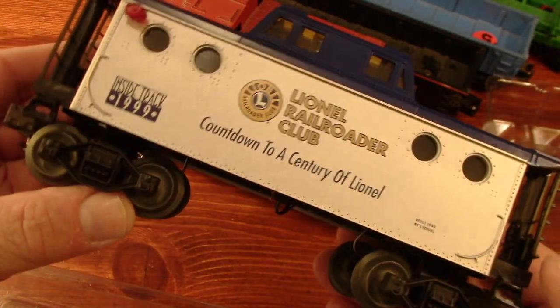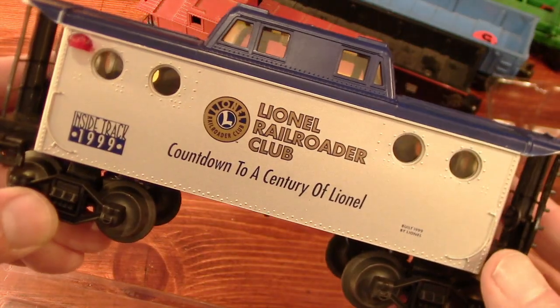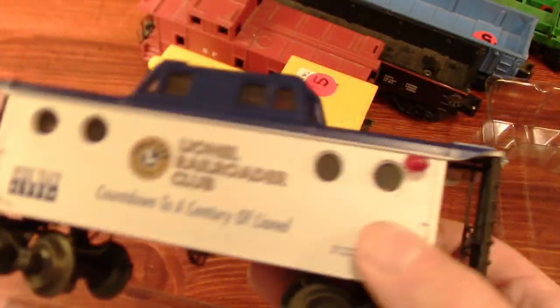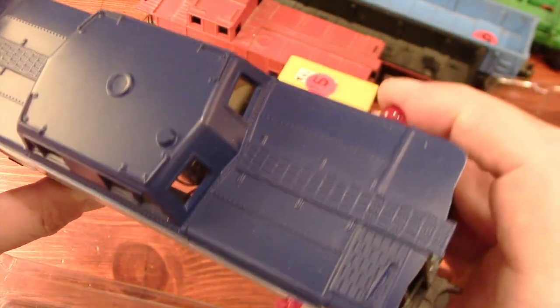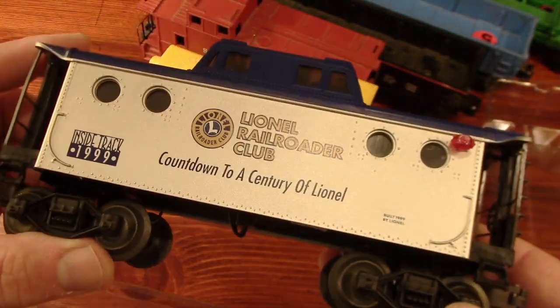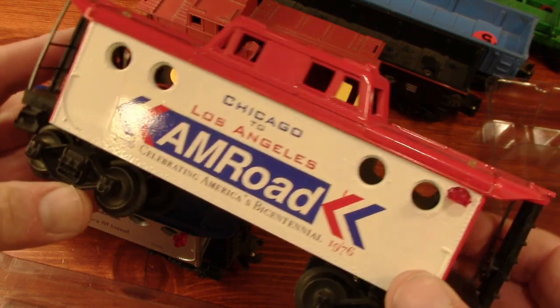I'm not sure. This is a caboose that I have worked on before. I actually bought one of these from eBay, the exact same one, and I also turned that into a caboose for Amroad, again from the movie Silver Streak. I'm torn between stripping this down, repainting it, making new decals for it, or keeping it original just like you see it here. My earlier project, the Silver Streak Amroad caboose, turned out nicely.